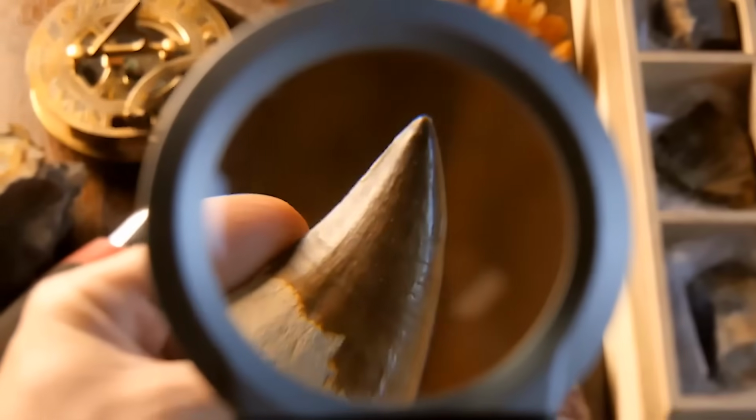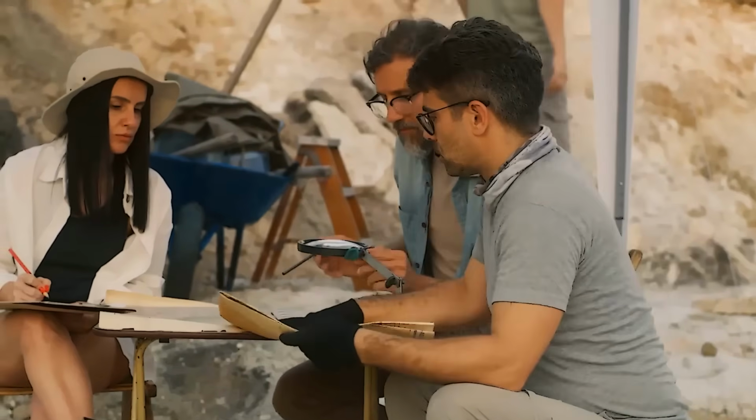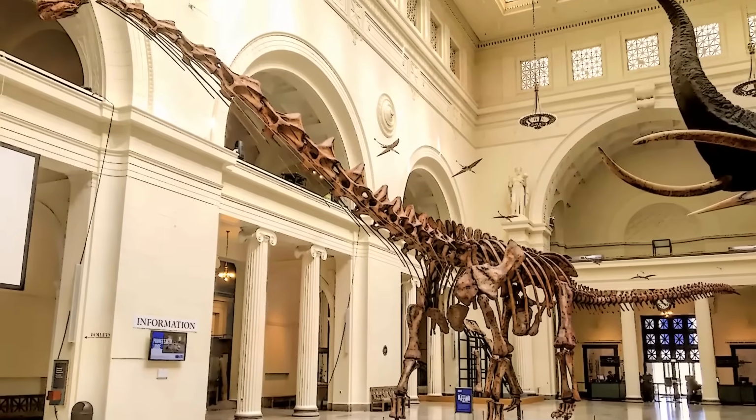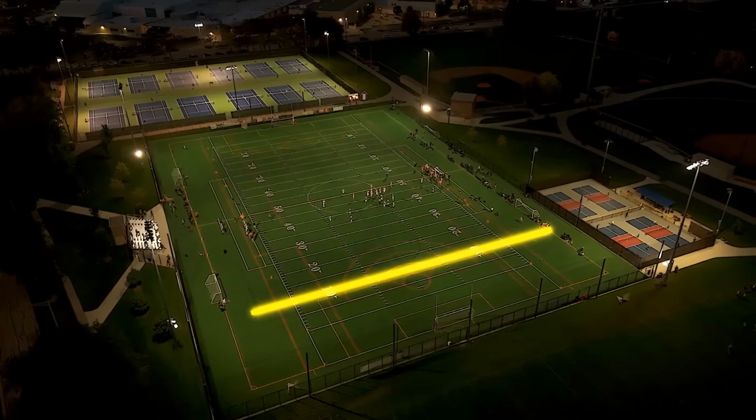This creature lived around 100 million years ago, and its fossils were first found in Argentina around 2012. The dino measured 120 feet from head to tail, which made it almost as big as an American football field in width.